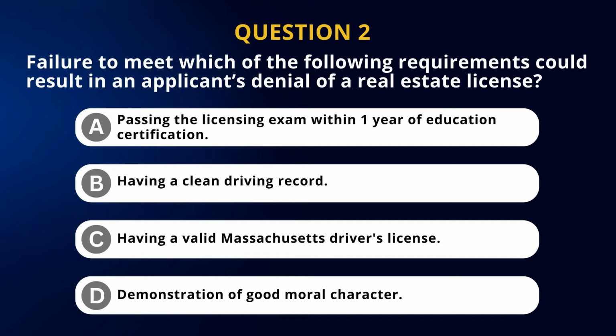Question number 2, failure to meet which of the following requirements would result in an applicant's denial of real estate license? Letter A, passing the licensing exam within 1 year of education certification. Letter B, having a clean driving record. Letter C, having a valid Massachusetts driver's license. Letter D, demonstration of good moral character.